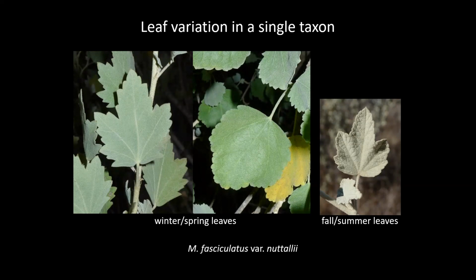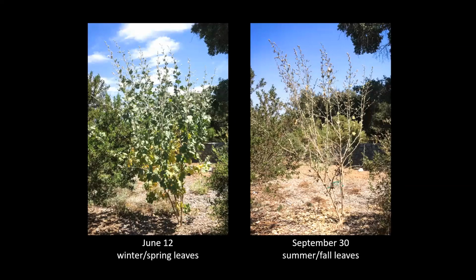Malacothamnus generally have two sets of leaves each year as well. On the left, you can see winter-spring leaves, which are larger and thinner. On the right, you see fall-summer leaves, which are thicker and smaller. Here I've shown the same plant with both winter and spring leaves on the left and with summer, fall leaves on the right. Observations at California Botanic Garden showed that pretty much every species drops their leaves around July, replacing these winter leaves with the smaller summer leaves.